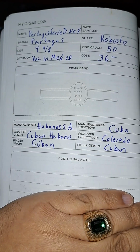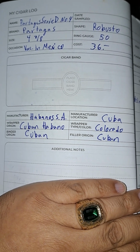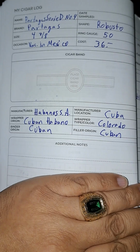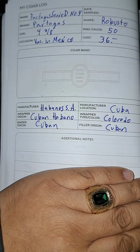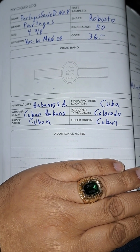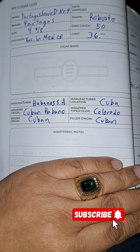The name of the cigar is Partagas Serie D number 4. The brand is Partagas. The shape is Robusto. The size is 4 inches 7/8. Ring gauge 50. The occasion is my vacation in Mexico. The cost of the cigar is $36 at today's exchange rate, but in other dates it'll probably be more, over $40. The manufacturer is Habanos S.A. Manufacturer location is Cuba. The wrapper origin is a Cuban Habano. The wrapper type color is Colorado. The binder origin is Cuban and the filler origin is Cuban.